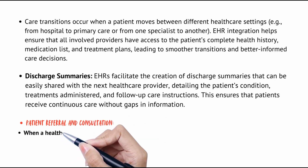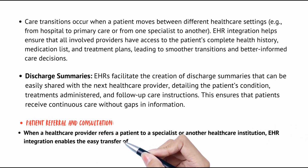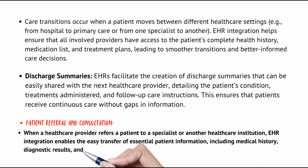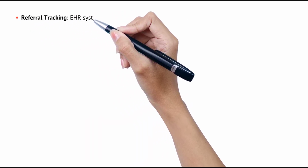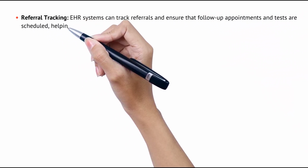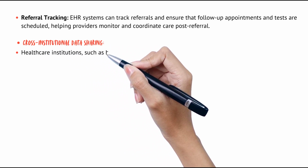Patient referral and consultation. When a healthcare provider refers a patient to a specialist or another healthcare institution, EHR integration enables the easy transfer of essential patient information, including medical history, diagnostic results, and treatment records. This enables the specialist to make informed decisions based on a complete picture of the patient's health. Referral tracking. EHR systems can track referrals and ensure that follow-up appointments and tests are scheduled, helping providers monitor and coordinate care post-referral.